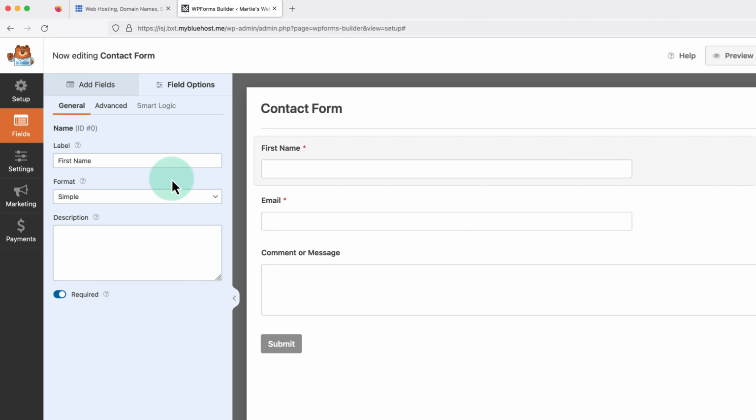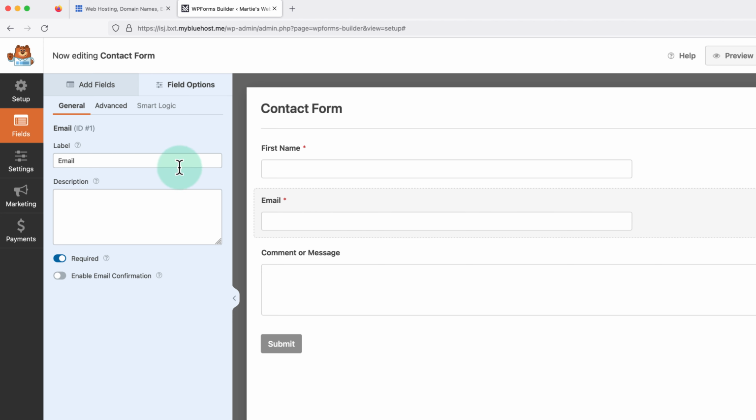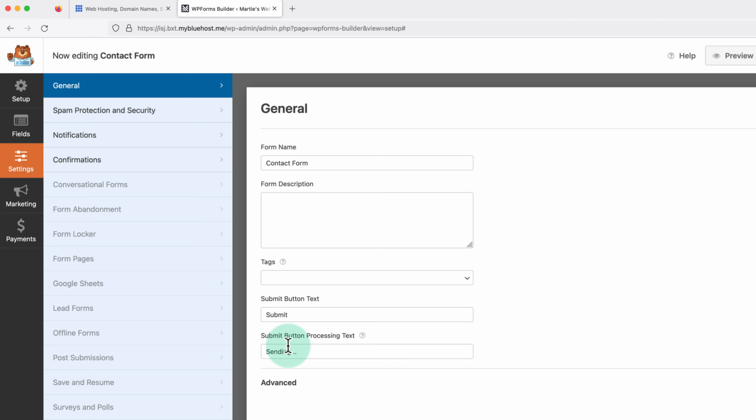Then we can do the same thing for the email field. So I'm just going to click on the email field on the right. Then over on the left, I'm going to change the label to say email address instead of just email. And once again, we'll see it updates on the right. Then I'm just going to leave the comment field as it is, but you can change it in the same way if you want to. Now if we click on the Submit button at the bottom, we can change the button text in this box if we like. And I'm going to change mine to say Send Message.